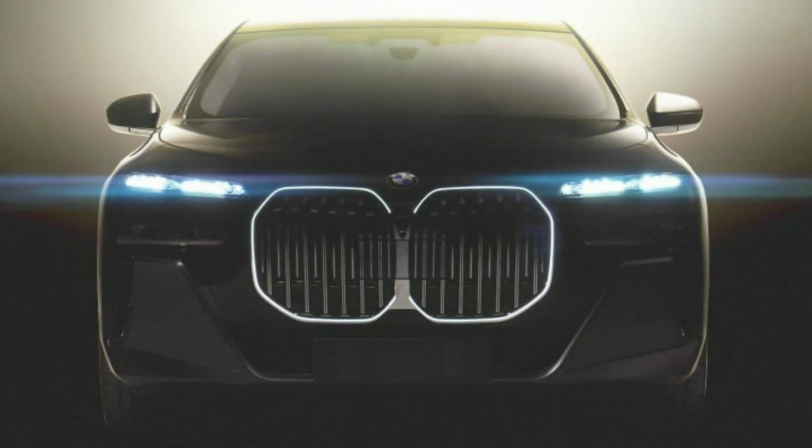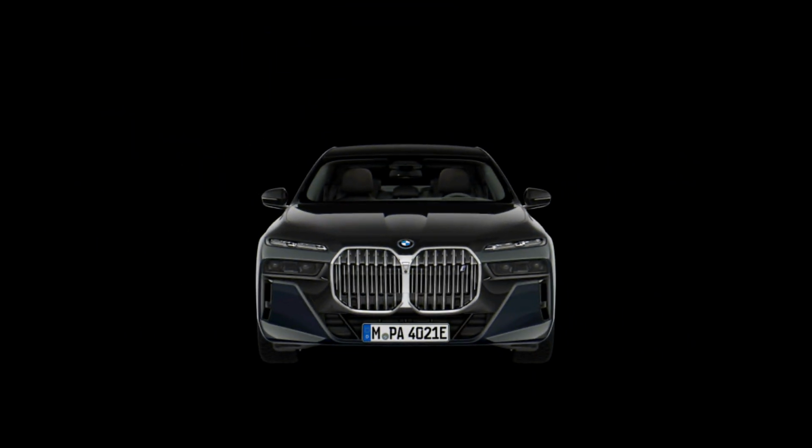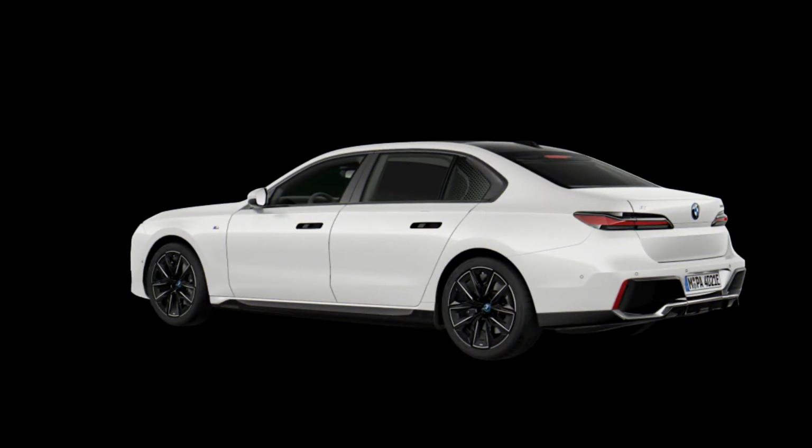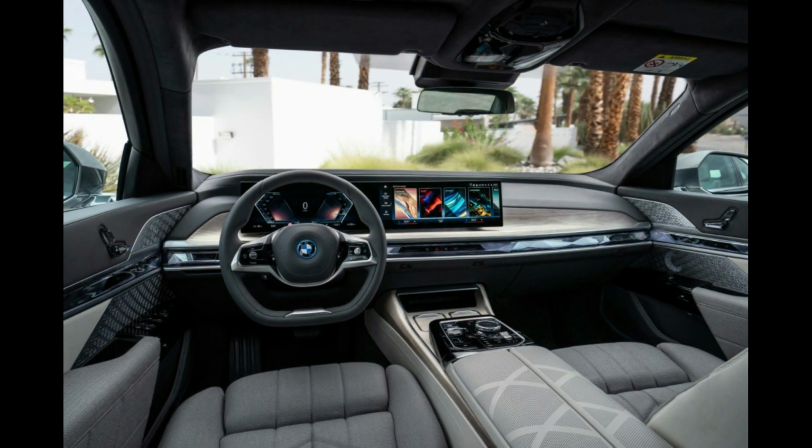BMW has borrowed a lot of knowledge from Rolls-Royce and trickled it down to a more affordable vehicle in the face of the 7 Series. It aims to combine the latest and greatest in terms of technology and user experience, while also providing superior driving comfort, much better than the competition.